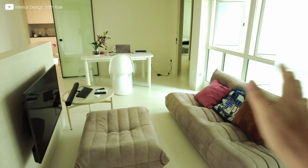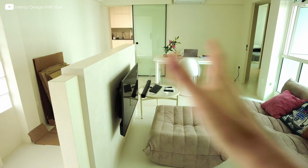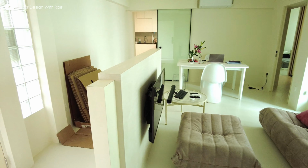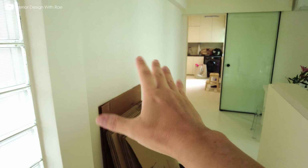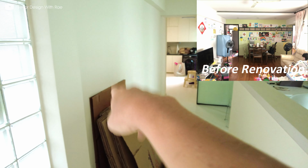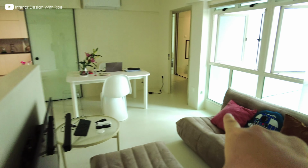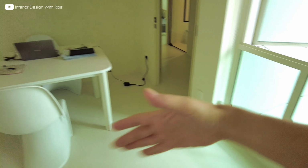If you look at this original layout, it's very odd in the sense that there's no place to put your TV, right? There's no wall, right? The only wall that is available is this wall. Okay, so imagine if your TV is here, then your sofa is going to be here, right? You have to face the TV, right? But then your dining set is over here, so it's very cramped, right? Space is very cramped.